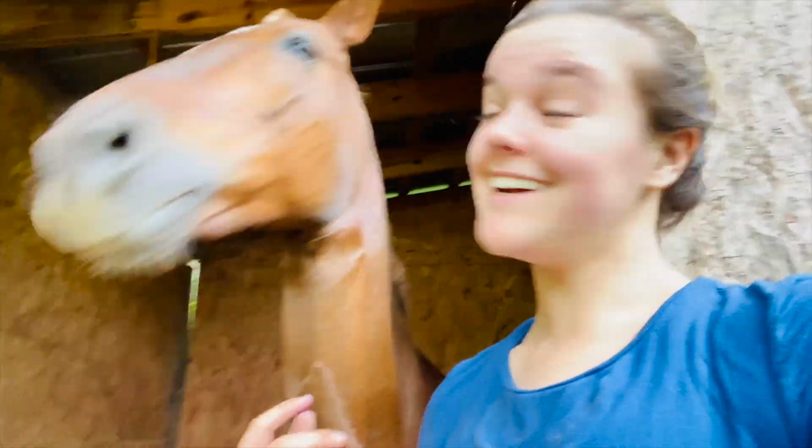Good girl. Now that Bunny is back in her stall, I'm just gonna put her back on track boots on and put her neck jowl back on. And that's what we do every day. Right, Bun?